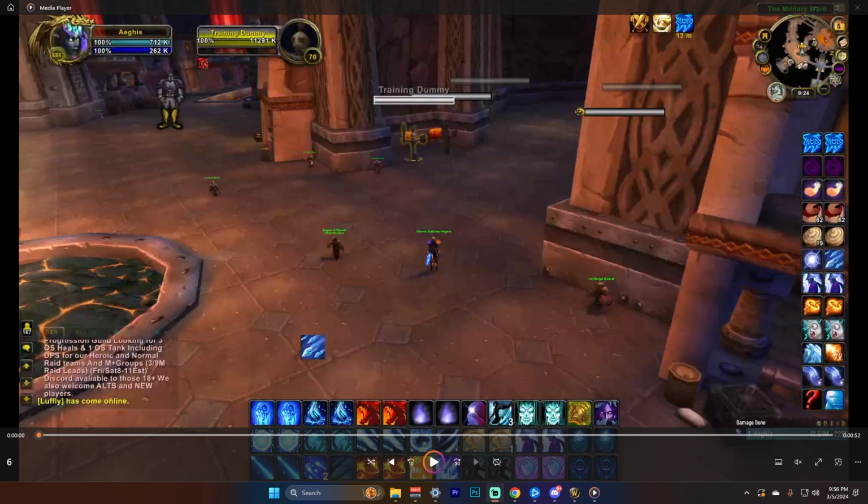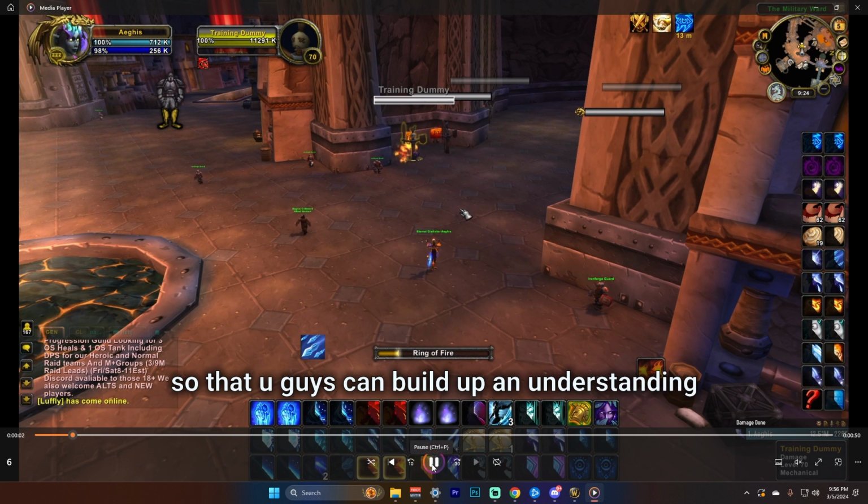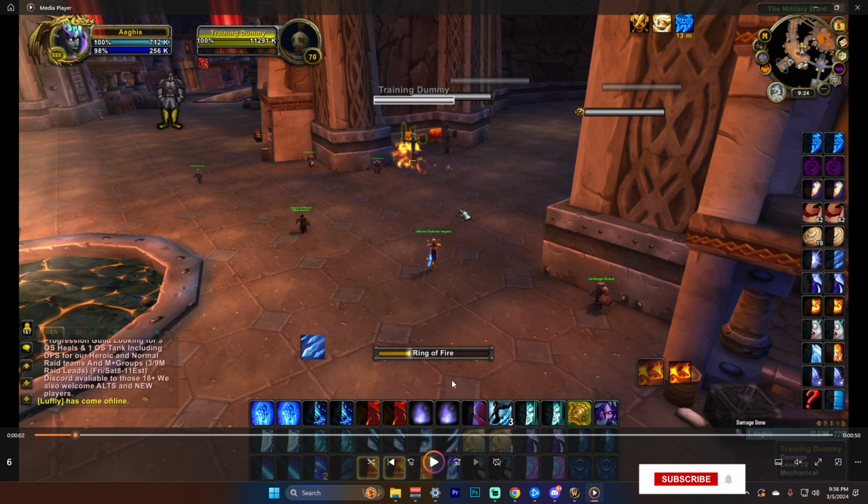Alright, so that was the Glacial Spike rotation. Let me go over now, global for global, why we're doing certain things the way we are, so that you guys can build up an understanding and knowledge of why we're using certain tools in the order that we're using them. Just copying this rotation global for global is not going to have the same effect as understanding why we're using the tools that we're using when we do. That will allow you to make the necessary adjustments in game based off of interrupts and whatnot that are available.